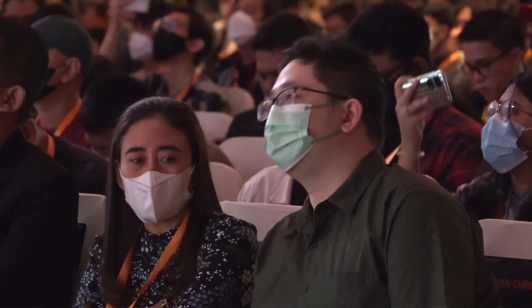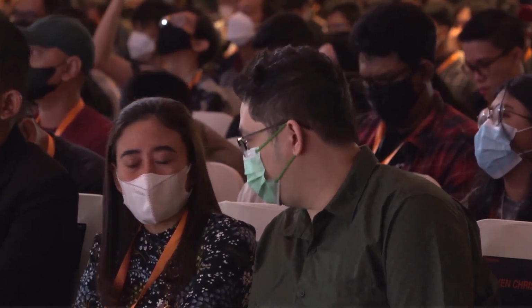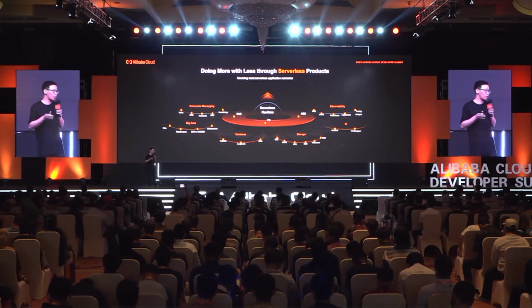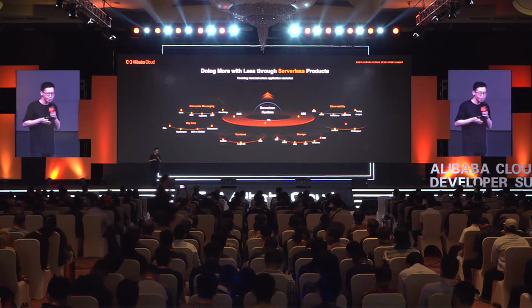And the next one is about serverless. We just mentioned serverless would be able to help you more focus on your business logic and your code development without managing all those underlying complexity and infrastructure. You will be able to have a more scalable and more cost-effective approach toward your cloud workloads. Alibaba Cloud so far has already released more than 20 products on serverless architecture.